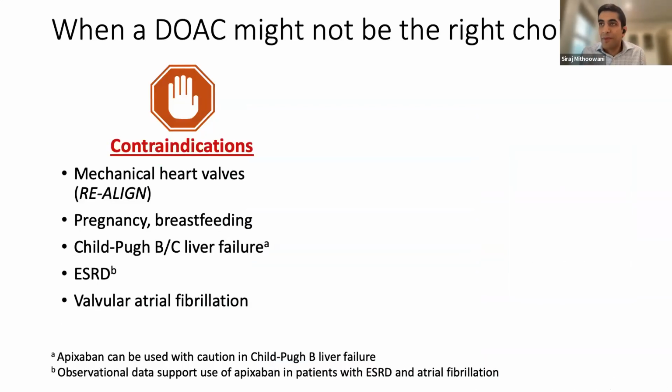DOACs are not always the be-all and end-all of anticoagulants in the outpatient setting. They have a number of contraindications. I'm sure you're well aware that DOACs should not be used in patients with mechanical heart valves, based on the RE-ALIGN study that randomized patients to dabigatran versus warfarin after mechanical valve insertion and showed an increased risk of thromboembolism and bleeding in the dabigatran arm. They're contraindicated in pregnancy and breastfeeding and in Child-Pugh B and C liver failure, with the exception of apixaban, which can be used with caution in patients with Child-Pugh B liver failure.